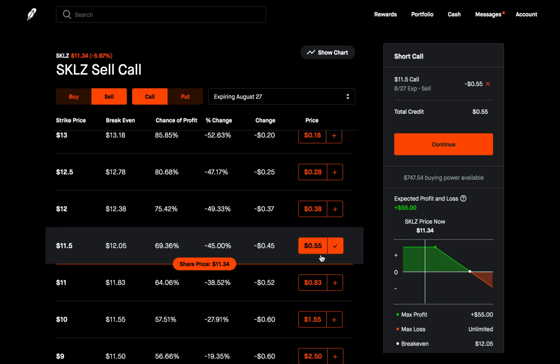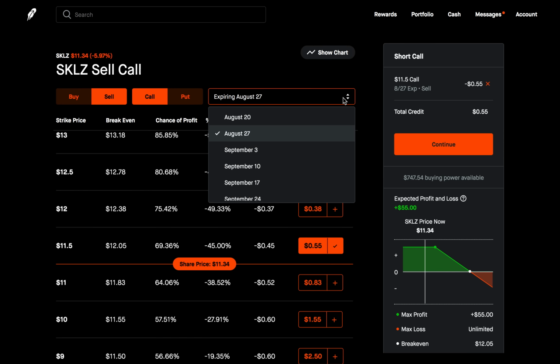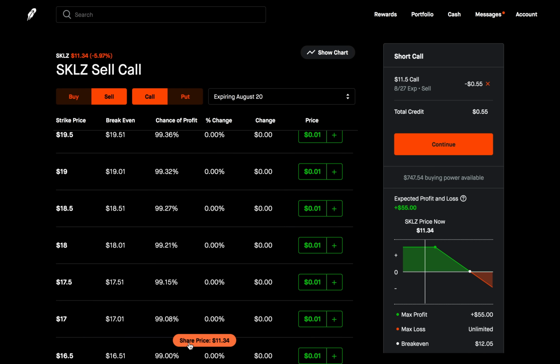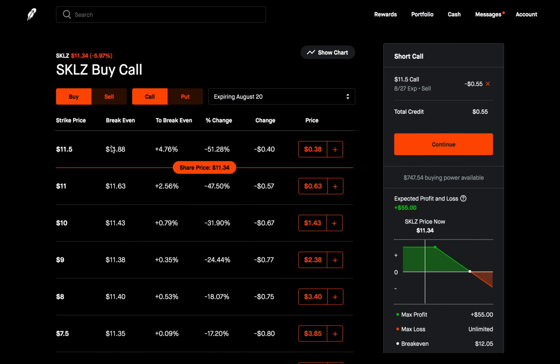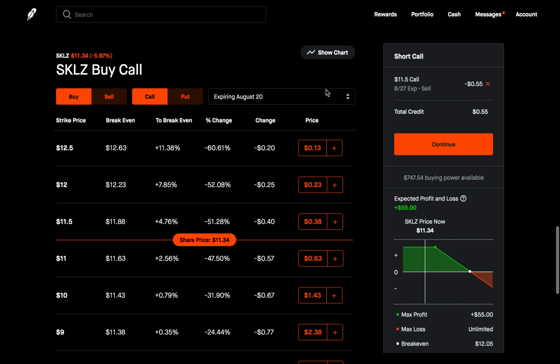And what we're going to do now is use this credit to purchase 3 other options. So I'm going to go back to the 1 week out expiration, back to August 20th now. I'm going to switch over to buy. I'm going to take the credit here and divide it by 3, because we're going to get 3 options here. So 55 divided by 3 is 1833.